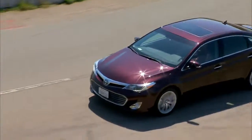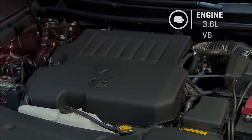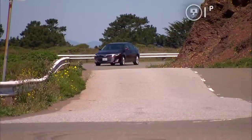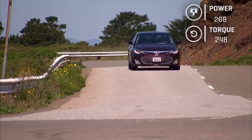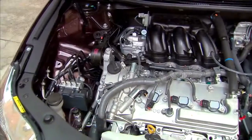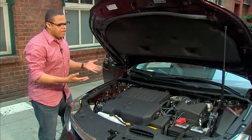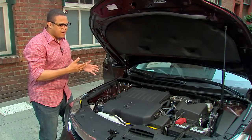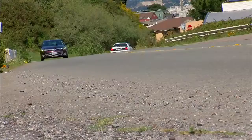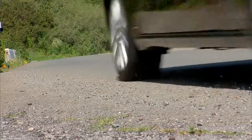Unless you're getting the hybrid version of the Avalon, there is only one engine option available. That's Toyota's 2GR 3.5 liter V6 engine. That's going to give you about 268 horsepower, 248 pound-feet of torque, and that's paired to their 6-speed automatic transmission. There are no surprises here. This is a workhorse engine that Toyota puts under the hood of pretty much everything that they make. But that doesn't mean that the performance isn't pretty good. This vehicle actually does a very good job. Maybe it's the tuning of the transmission, maybe it's the flatness of the torque curve, but it does give you really good acceleration, and fuel economy is not bad either. 21 city, 31 highway, 25 combined.